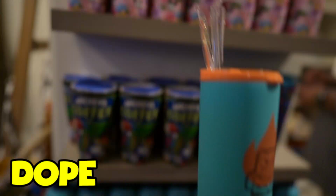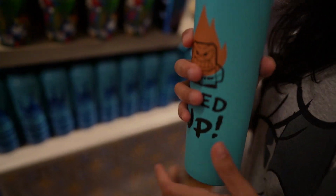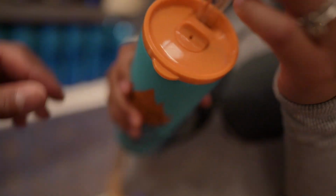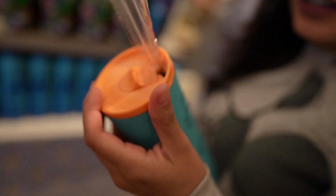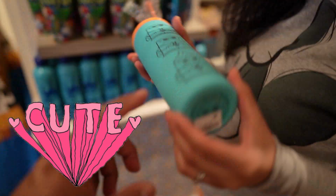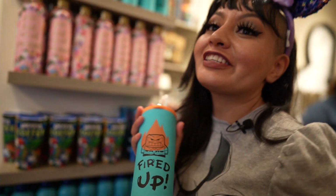Okay, this is dope. Can I have it? I actually want one for myself too. This is so cute. I love the orange and the teal combination. Oh, and it has the reusable straw, and then how to clean it. It comes with a wire brush. That is a unique item. Ooh, look at the back of it. That's cute. This is me every time I don't get the merch. For $27.99, but I really, really like the tumbler.